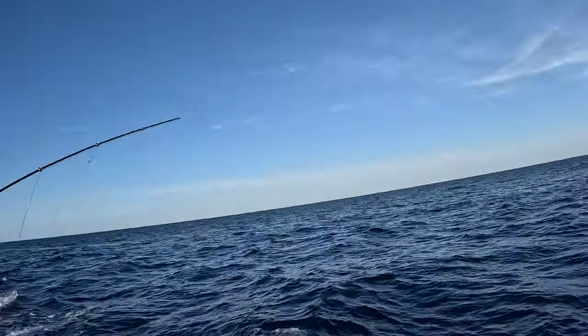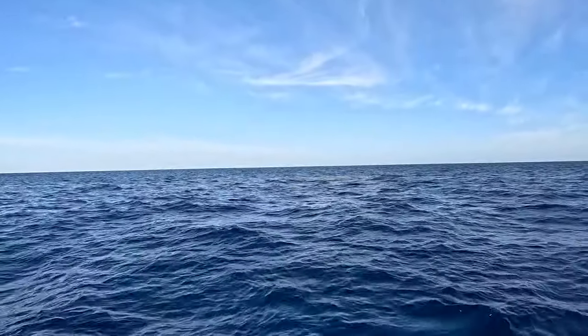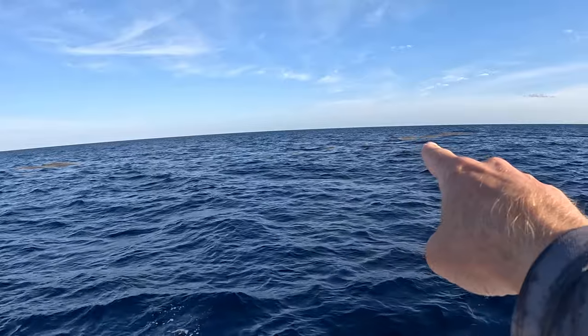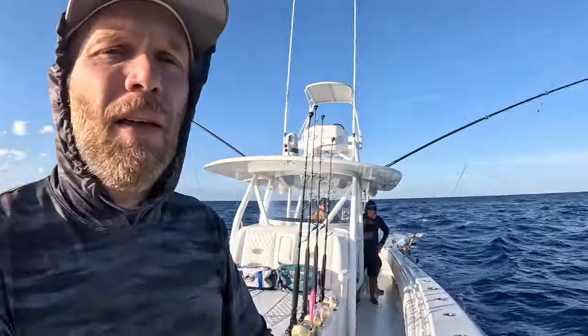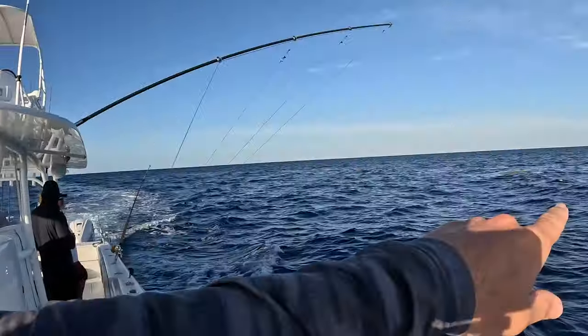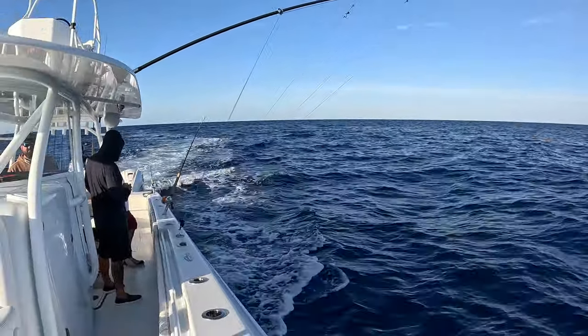We found our first feature, and it's a weed line. Where the currents converge, the weeds will stack up. The little fish hide under there for cover and the big fish hunt them down. So what we're doing is we're trolling our lines down the edge of this weed line and hoping that fish will come out from the line and attack.